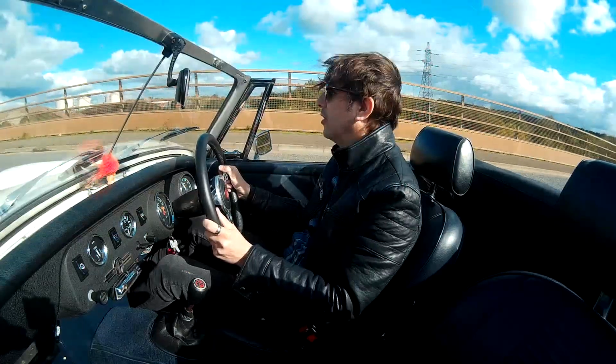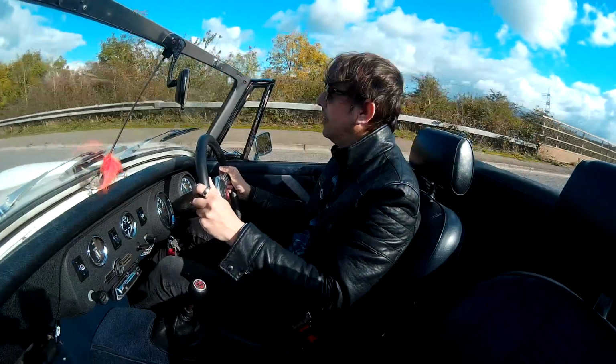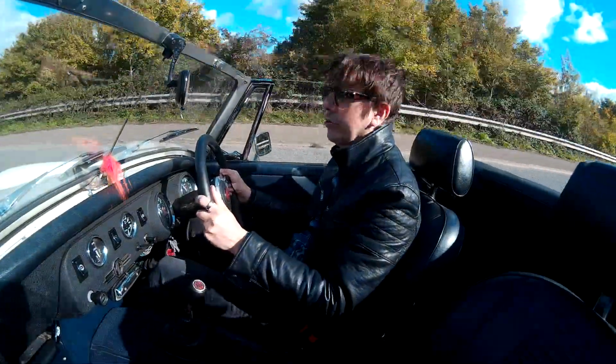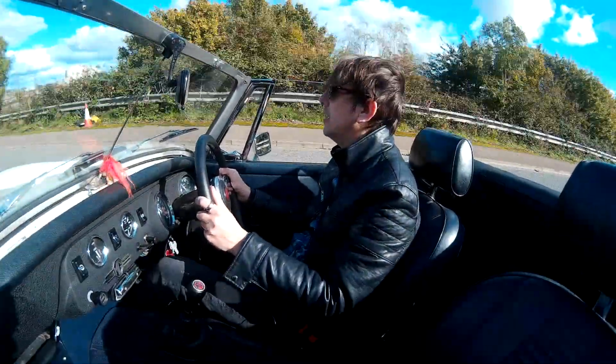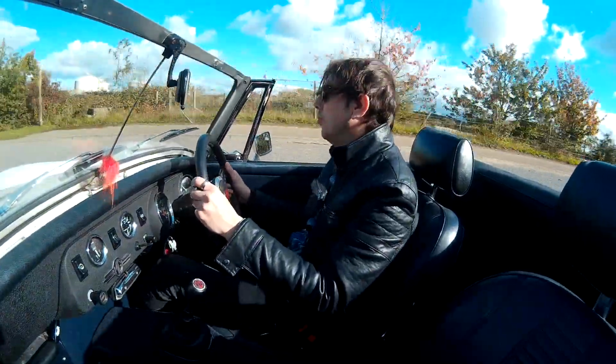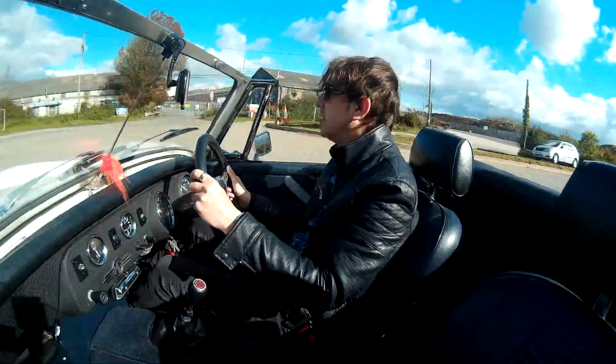So it's worth taking someone who knows what they're looking for when you're going to buy one of these. As long as you buy one with a good history, a good service history, somebody's looked after it. They're not complicated cars. You can work on them yourself. And they're a brilliant car if you want to get into the mechanics, because with a set of spanners and a garage, you can do so much yourself.